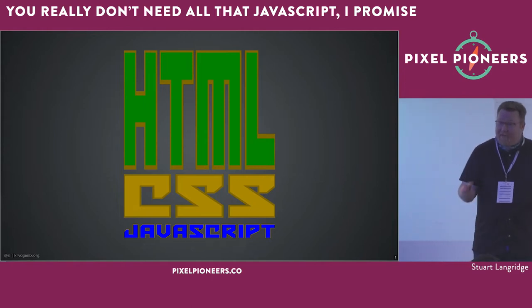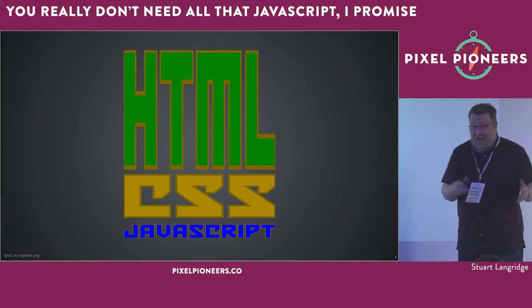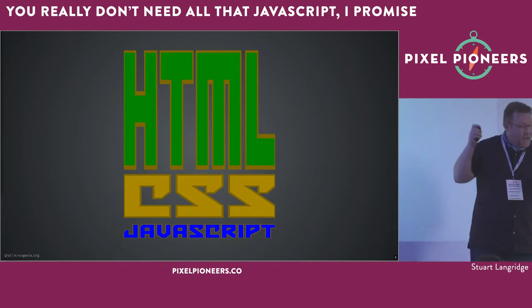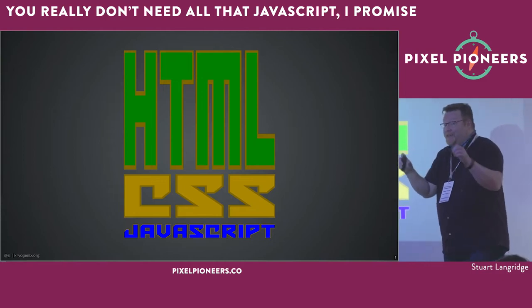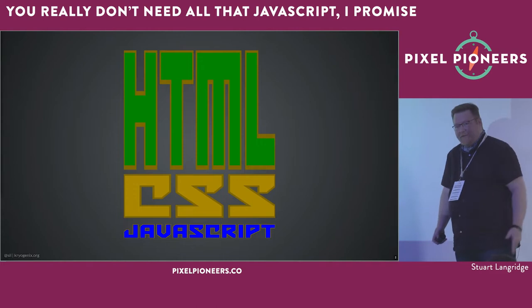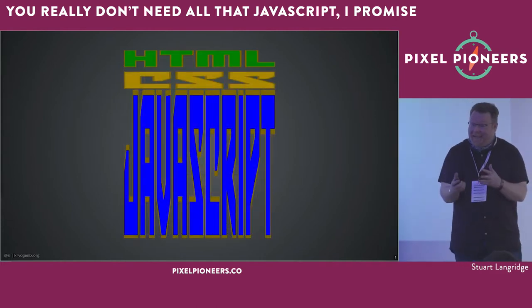You need the words, and you need the pictures more than you necessarily need the design, and more than you necessarily need the behavior. But that's why these things are in that order. You were hopefully taught HTML, and then CSS, and then JavaScript. Now, sometimes the JavaScript takes over a bit.